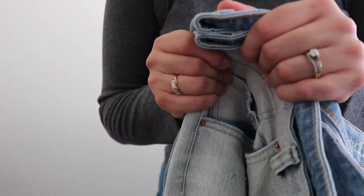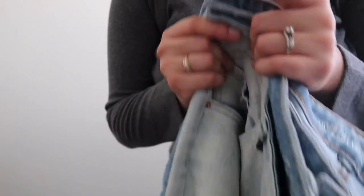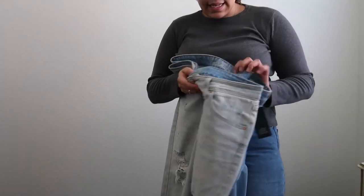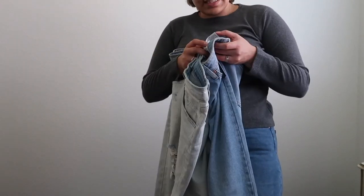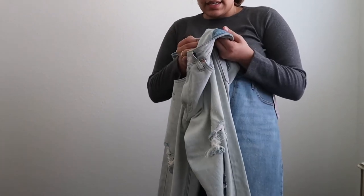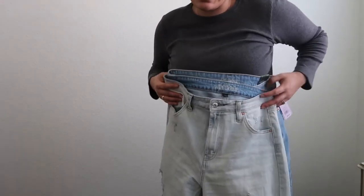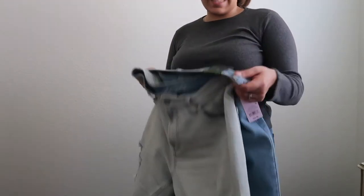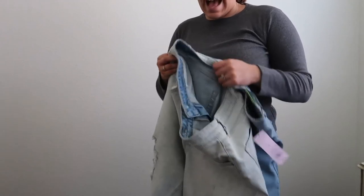Between the size 8 and the size 12, there's barely a difference. So why am I a size 8 in these and a size 12? The size 12 are 98% cotton, 2% spandex. These are 99% cotton, only 1% spandex. And the size 8 fits way better than the size 12, which is supposed to have more spandex.